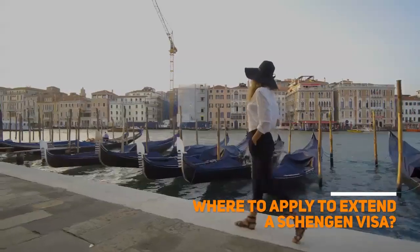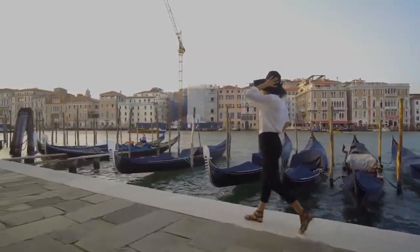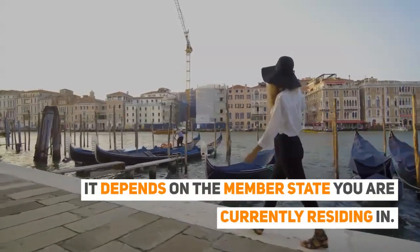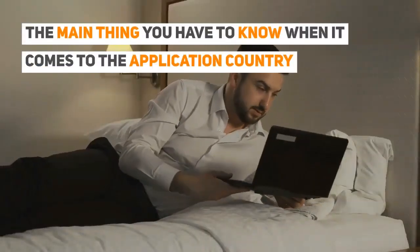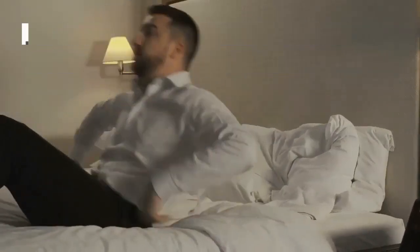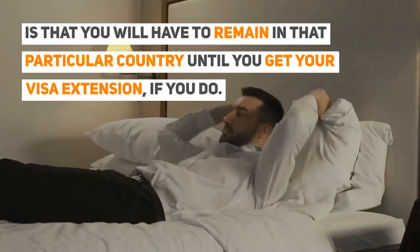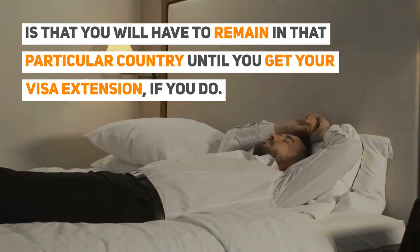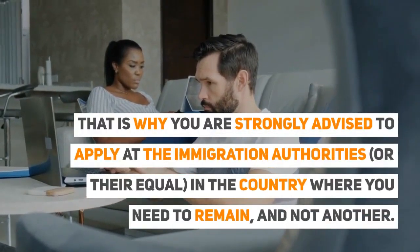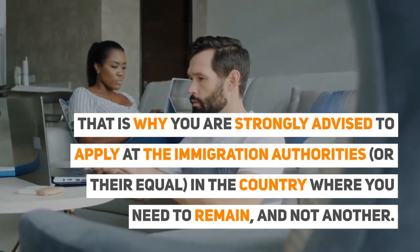Where to apply to extend a Schengen visa? It depends on the member state you are currently residing in. The main thing you have to know, when it comes to the application country, is that you will have to remain in that particular country until you get your visa extension, if you do. That is why you are strongly advised to apply at the immigration authorities, or their equal, in the country where you need to remain, and not another country.